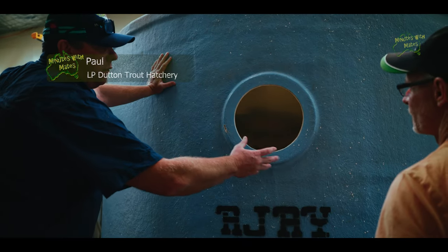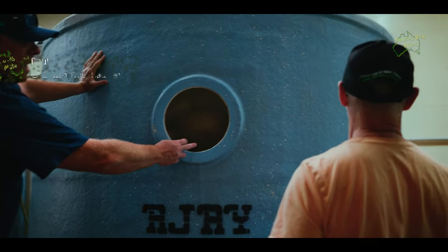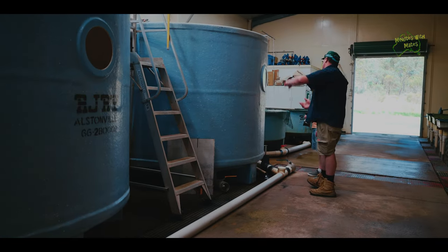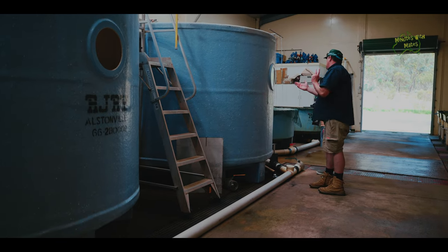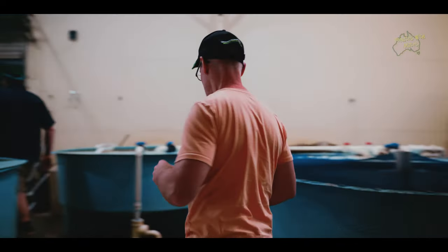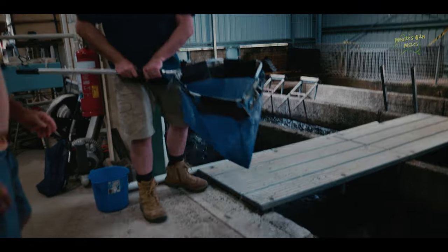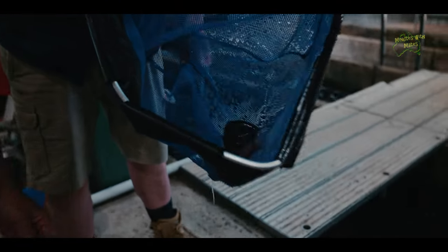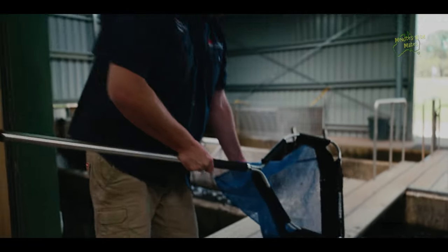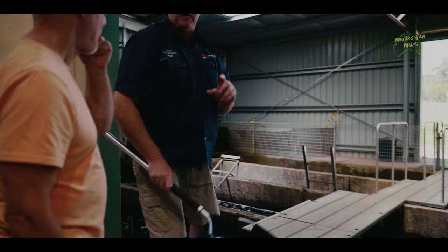These are backup broodstocks, so if we happen to run into a drought or we lost all our broodstock up the back, we've got these ones here. There's 138 in each tank at the moment, and they're all around about 2.5 kilos. They go in about 1.5, and they come out about 2.5 to 3 kilos, so they'll be harvested from that tank next month. Because of other predators down in the wild, especially in lakes and that sort of thing, we've done some research, tagging trout of all different sizes.